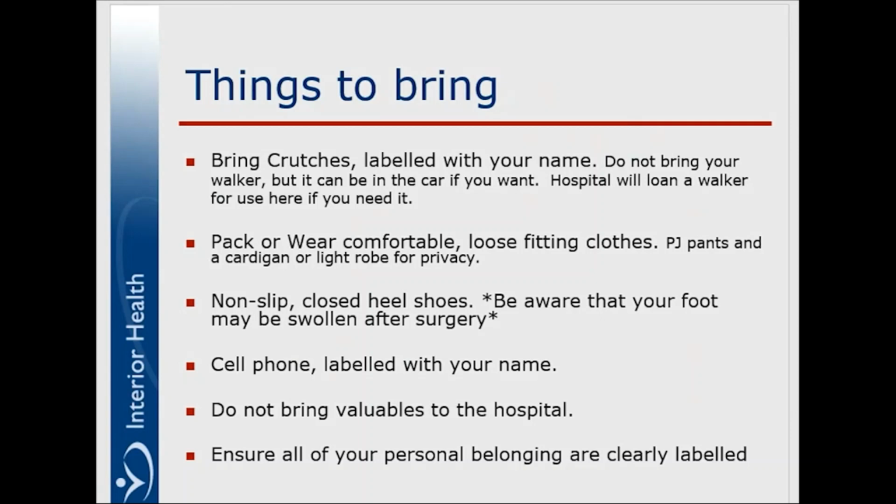And we'll talk a bit more about equipment in a few minutes. Do not bring a walker into the hospital unless you need it to get in the door. We would be able to set up a walker for you to use while you're here. You could have your walker from your Red Cross or something could be waiting for you at home or in the car that comes to pick you up.